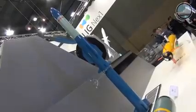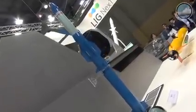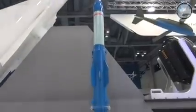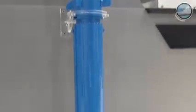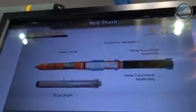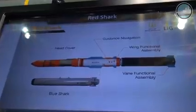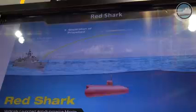This is a Red Shark. The Red Shark is like a flying torpedo. The front part is composed of a lightweight torpedo and it has a propulsion. Currently, Red Shark is used by the Korean Navy. Normally, it is launched from the vertical launcher system. Red Shark can fly a longer distance, around 19 kilometers, and then separate from the rocket, dive and follow the underwater target.